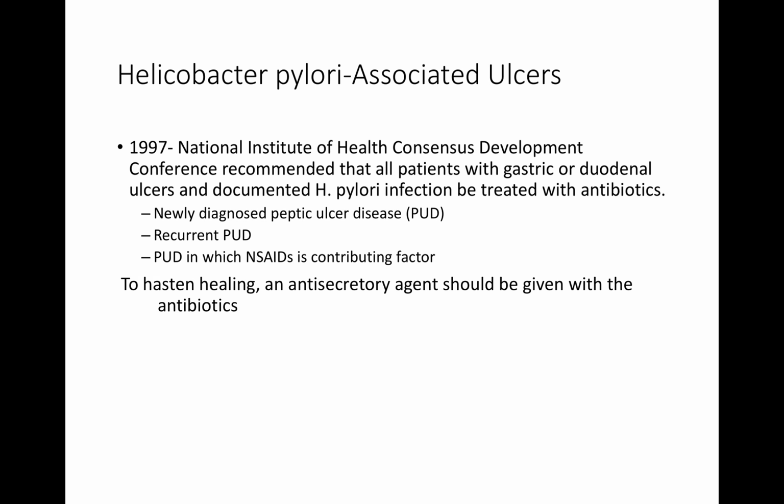Major defensive factors are mucus and bicarb. The major aggressive factors that are going to tear that down are H. pylori, NSAIDs, gastric acid, and pepsin. All ulcers can be complicated by hemorrhage and/or perforation or obstruction, which I think I already said.